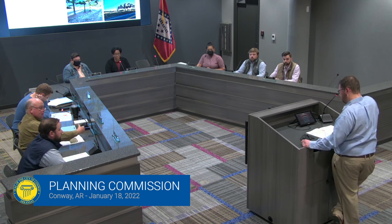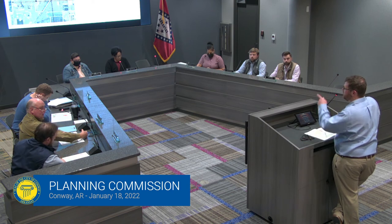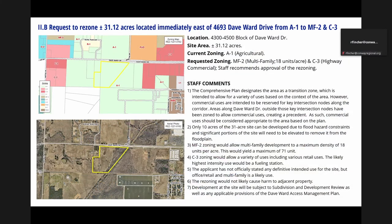But you said 20-plus acres is in the floodway. Correct. If you look on that aerial up there on the screen, the floodway extends essentially to the west, like a line parallel to Tucker Creek. So it's the very western portions of the property that are developable. Okay. So there's a portion on the northern part that they intend for C3 that's developable, and a portion to the south of that would be developable for MF2.